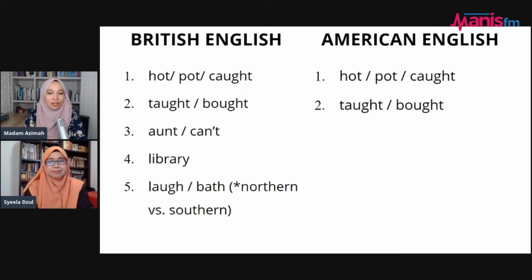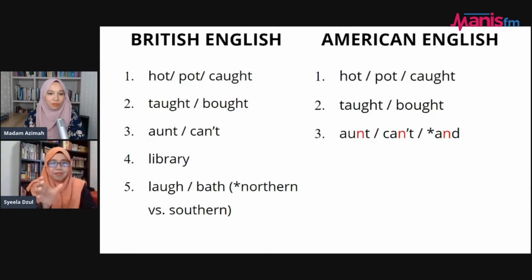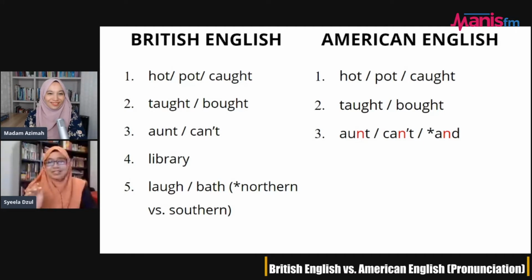The third word is like makcik, basically, but I want to hear your explanation of the N sound here. So the word is aunt, as in auntie, and can't. You know, you can't do this, can't. All right. So I would pronounce it aunt. The makcik aunt, can't. Okay. So if you notice the vowel here, you go ah for aunt and can't. So I would say aunt, and there's some nasalization going on there.